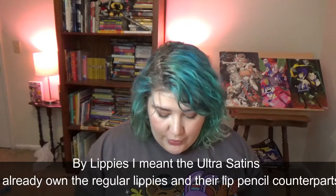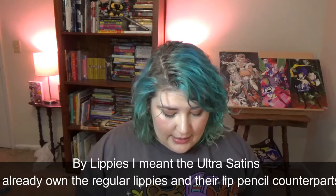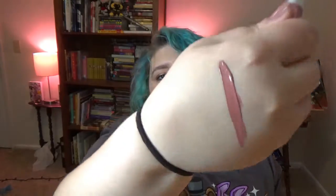So I got all of the lippies, which I'm sure you're familiar with. There is Alyssa, 0.0, and November. We'll swatch them on the back of my hand. This one, as I was saying, is Alyssa. I'm gonna swatch this on the back of my hand for you so you can see. That's the color. It's a really pretty pinky nude shade.